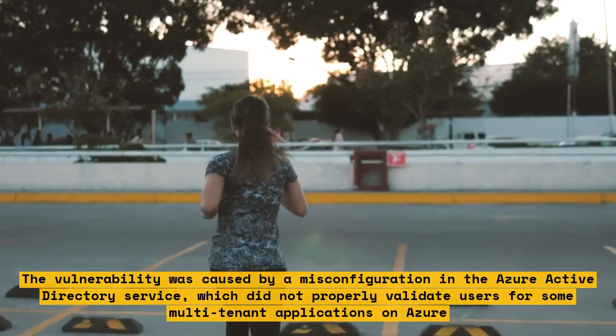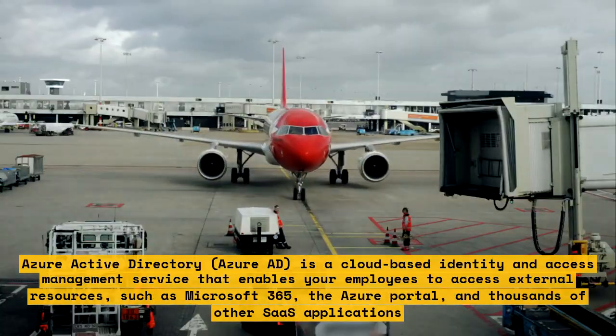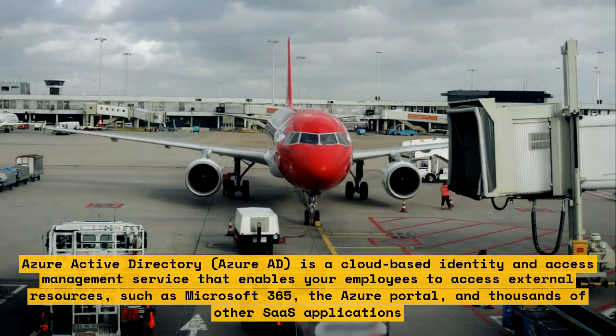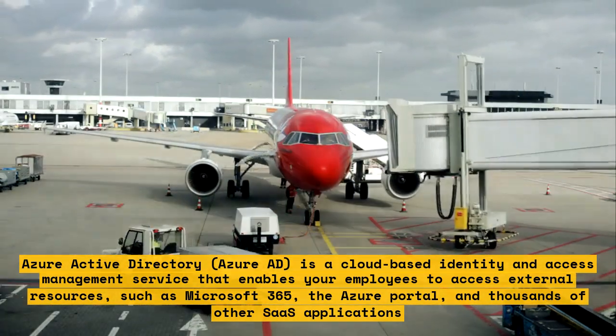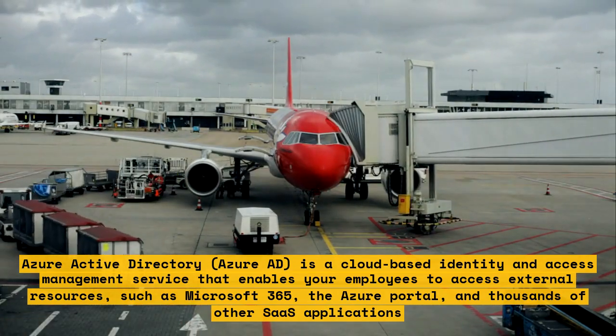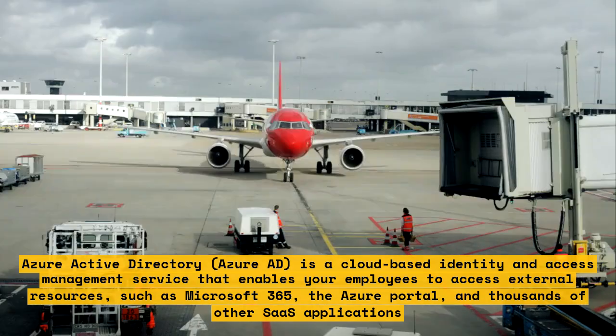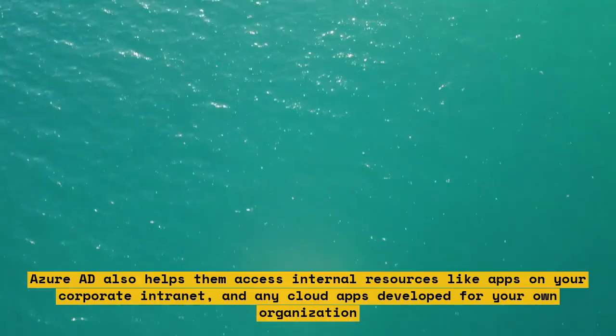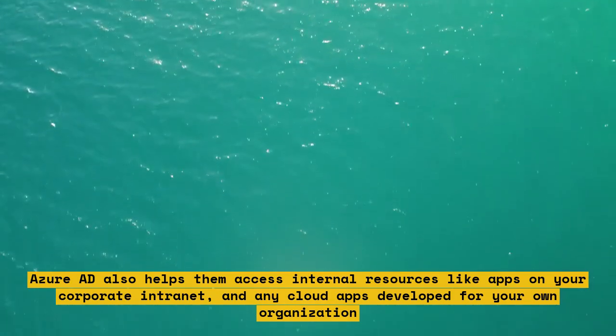Azure Active Directory, Azure AD, is a cloud-based identity and access management service that enables your employees to access external resources, such as Microsoft 365, the Azure portal, and thousands of other SaaS applications. Azure AD also helps them access internal resources like apps on your corporate intranet, and any cloud apps developed for your own organization.